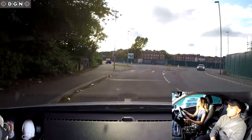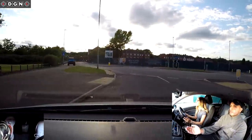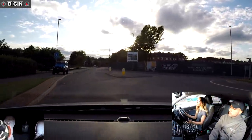Good. Clutch up. Focus on your position, away from the curb. And continue, just follow the curb around, please. Keep going. I've got the checks for you on the roundabout, sure. A bit more gas.